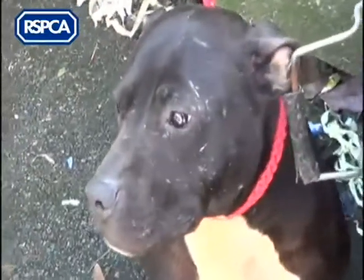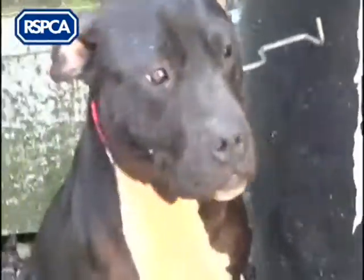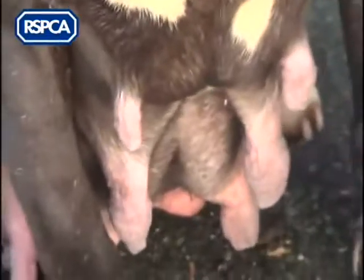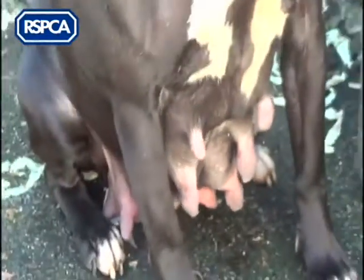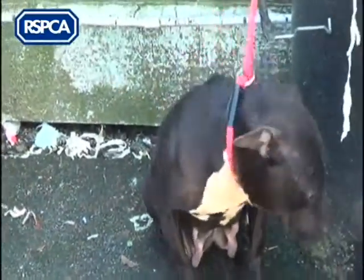We've got a female bull terrier type. Looks like she might have been bred from previously because she's got extremely well developed mammary tissue and teats. She is currently pregnant. She's got quite a distended abdomen. So I would say that her pregnancy is well established.